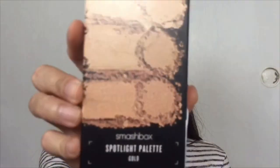I've actually never tried anything yet from the First Aid Beauty makeup line, only their skincare. So I thought this might be a nice way to test out some of the makeup products from their brand. I've had my eye on the MAC Hyper Real Glow Highlight Palette, but I think that the $19.99 price tag is a little too high for me for now. So instead, I picked up this Smashbox Spotlight Palette in gold, and I found this at Marshalls for $12.99.